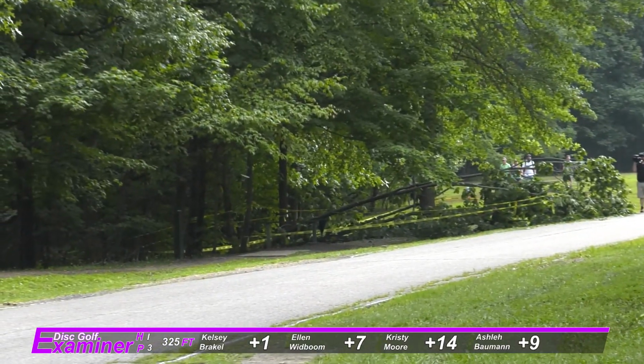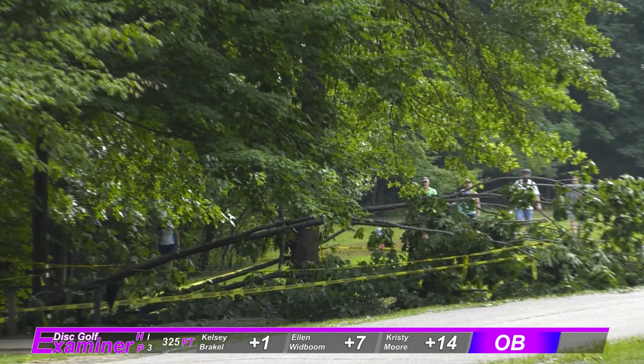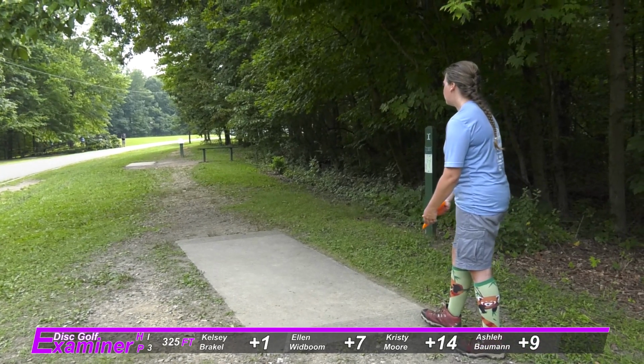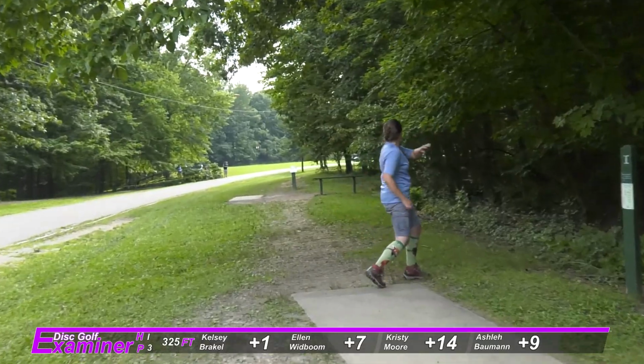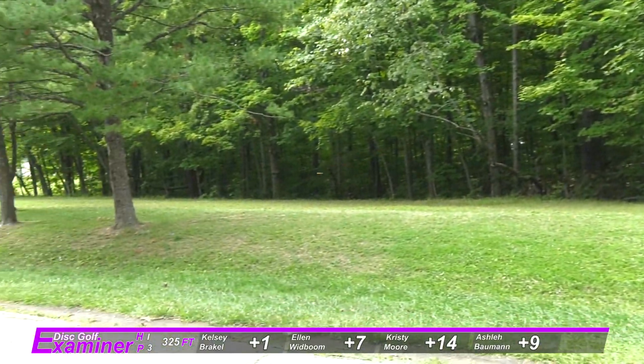Yeah, I held on to that one. It caught on my finger. I don't know if I was trying to throw it too hard or what, but we definitely are OB on that shot. This is a Heat. It always turns over. I can rely on it. Is that the Iron Man stamped one?